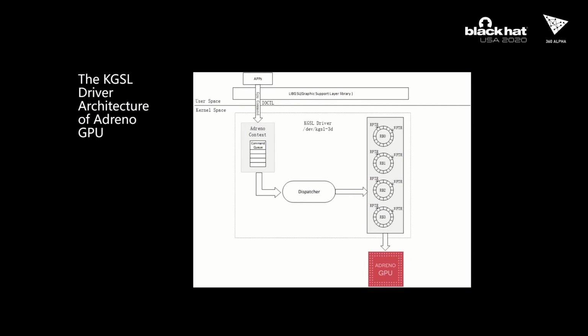The dispatcher is the core module in KGSL. It runs in a separate kernel thread and keeps reading commands from the queue and submitting them to ring buffers. After commands are submitted to a ring buffer, the write pointer of the ring buffer is updated. After the GPU executes some commands, the read pointer is updated by the GPU.